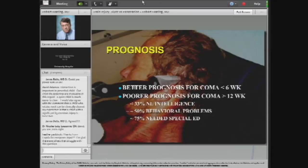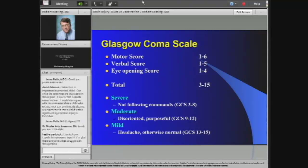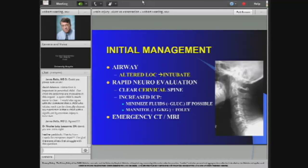Now, again, from a mechanism standpoint, it's either a contact injury or it's an acceleration-deceleration type of injury. And with contact, we're dealing with two types of injuries, where you have direct injury beneath the site of impact, whereas if it's a contra-coup injury, you're dealing with the injury contralateral or opposite from the area of impact, similar to a situation ending up with a frontal contusion. I'm not going to spend a lot of time talking about the Glasgow Coma Scale. Everyone in this room or in all these rooms knows what this means.